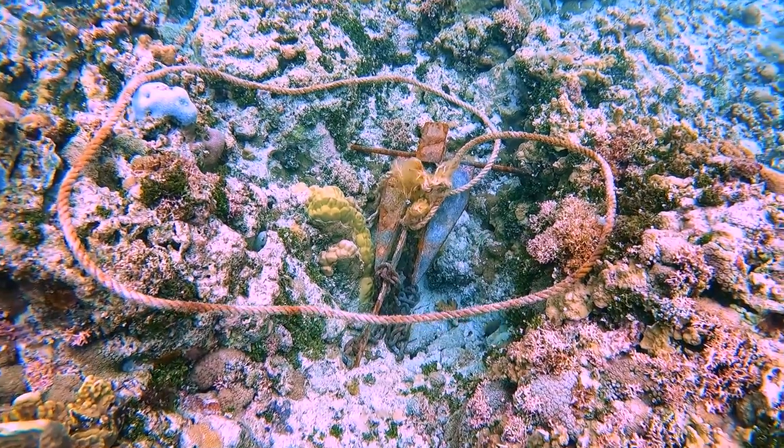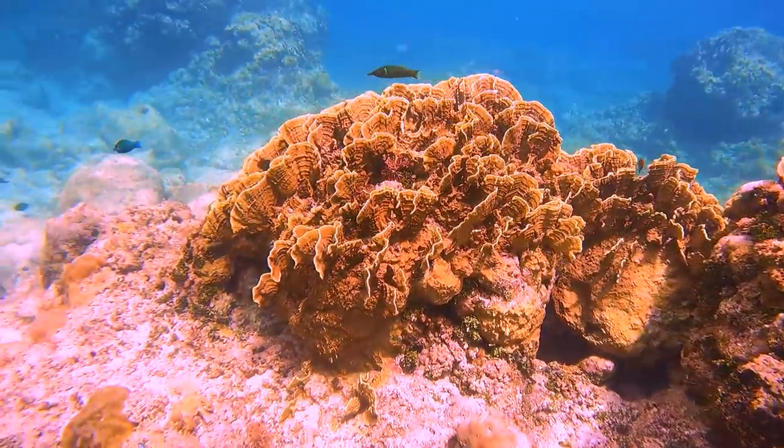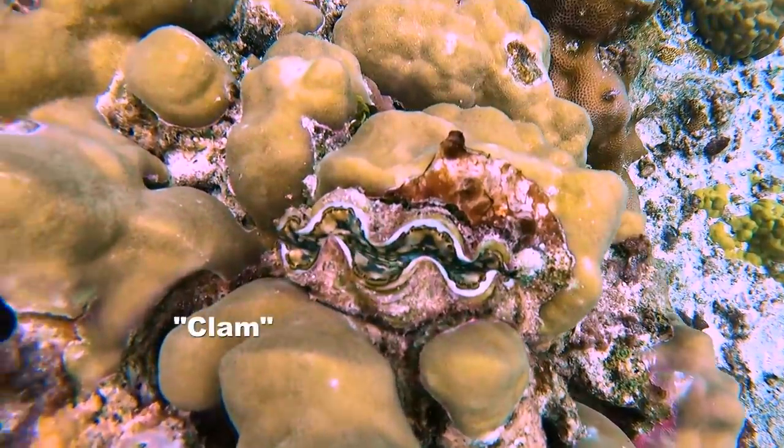Always sad to see an anchor dropped on the delicate coral. This is why mooring balls exist. You keep your anchor, and the reef stays protected.